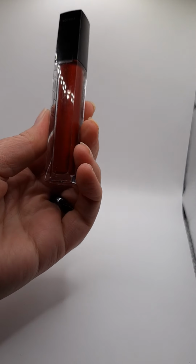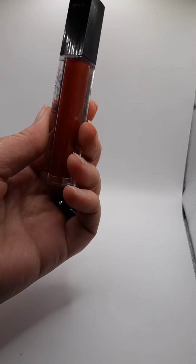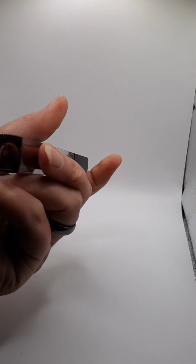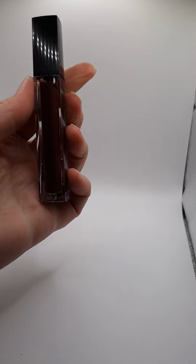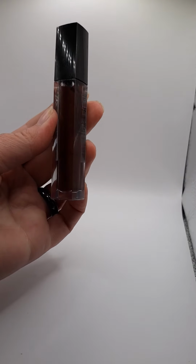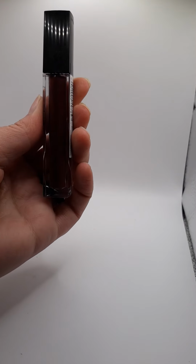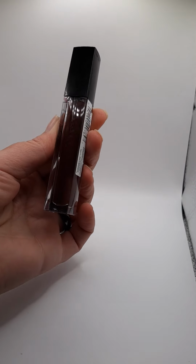This one is number 72, Classic. This is just a bit darker than that last one that I had, a darker, more classic red. And then we have number 74, Retro, which is kind of like a brownish burgundy color. It does have a red tint to it, but it does have an awful lot of browns to it as well. I hope you can see that clearly in here. I really can't see what my phone is recording.